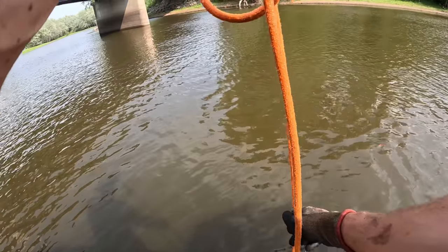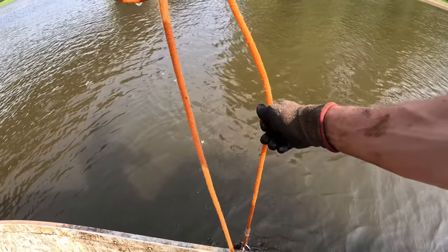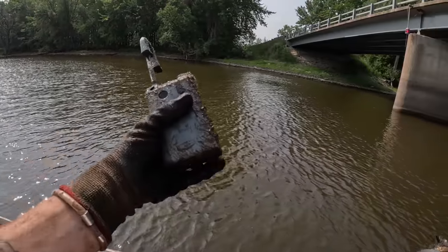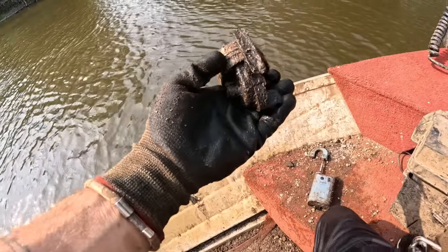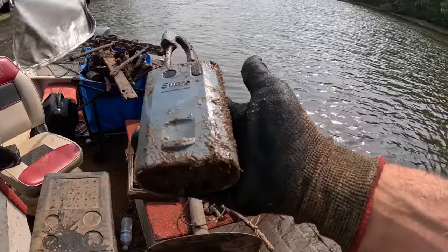There's some weight on here all of a sudden. I think we definitely snatched us up something. Whoa, yo. What the flip? What the heck is that, yo? Oh, and I didn't even notice that too. Look it, we got us a fishing reel. But you guys, what is this, man?